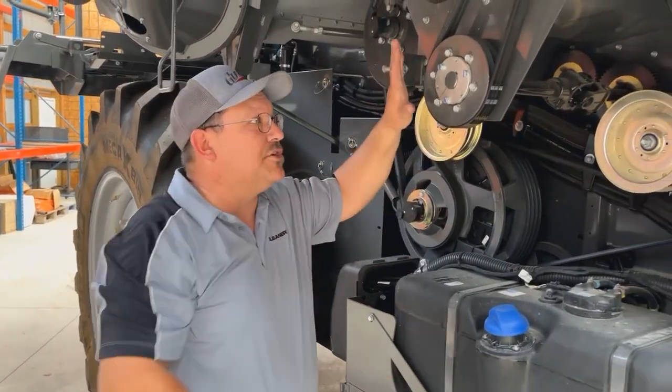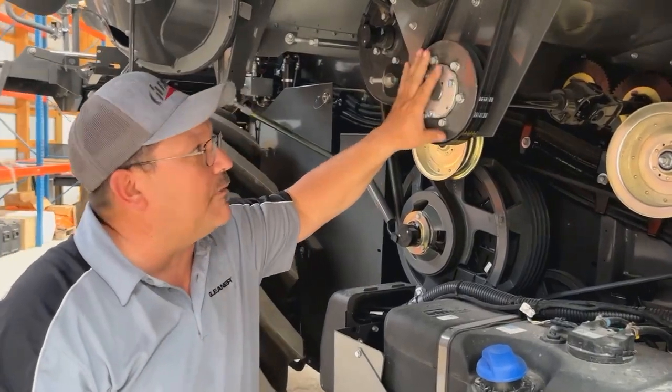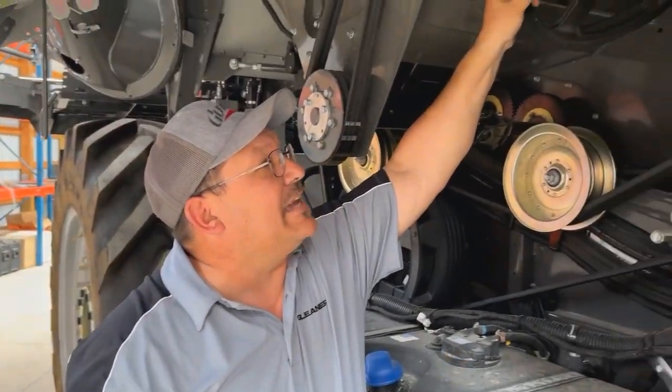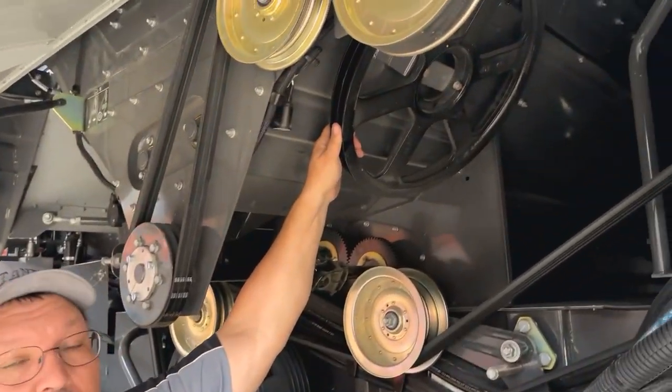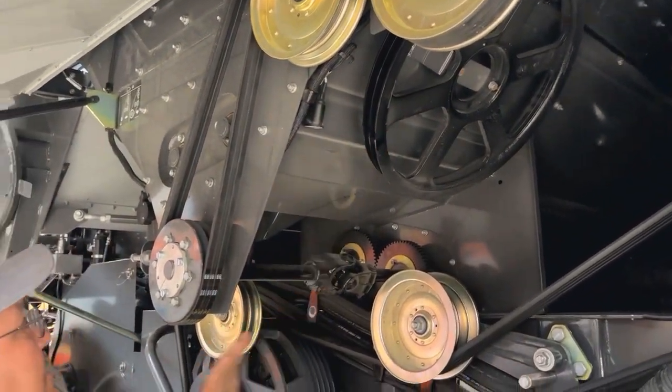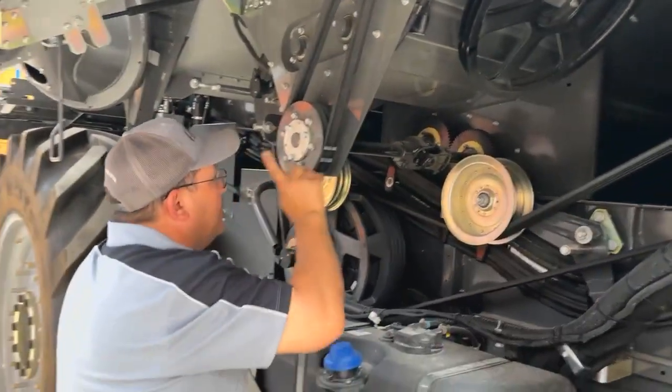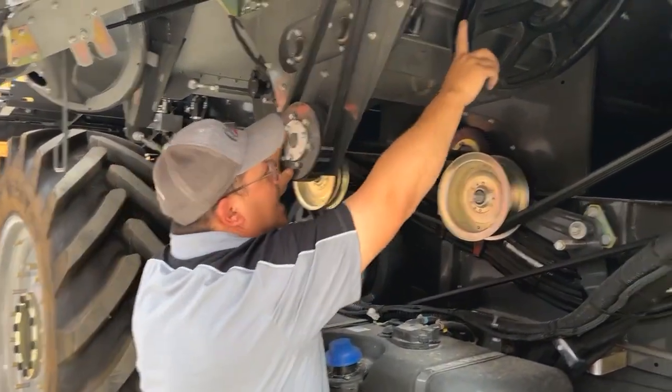If you get a new machine, they come from the factory set with the slow speed on the chopper. This is our fast speed that will run on all the other crops. We can untension this belt, slip this one off, slip that one on, and we're in fast speed.